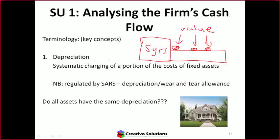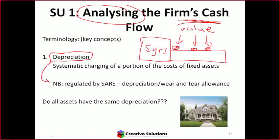You said depreciation, then you changed your answer. Why is depreciation important from a firm analysis? Well, it does lose value, but it's not a physical outflow of cash. But how do you get a benefit? Well, it's still producing. How is depreciation a benefit? Well, it's not. It is a benefit. How? There's a wear and tear allowance.